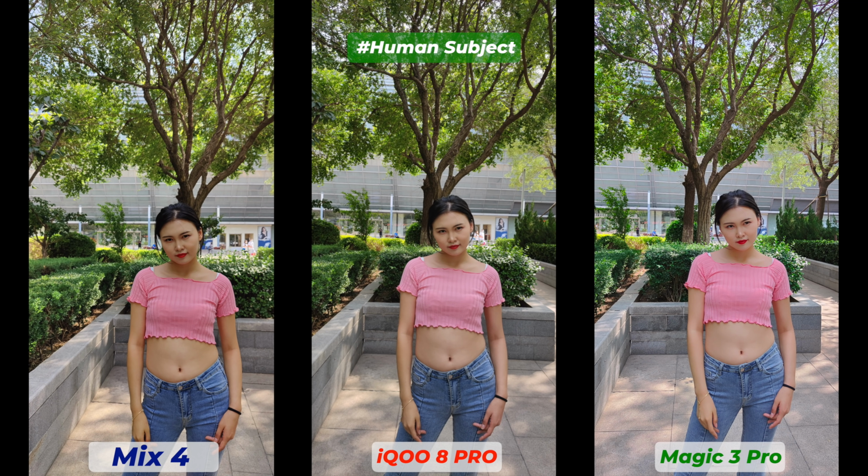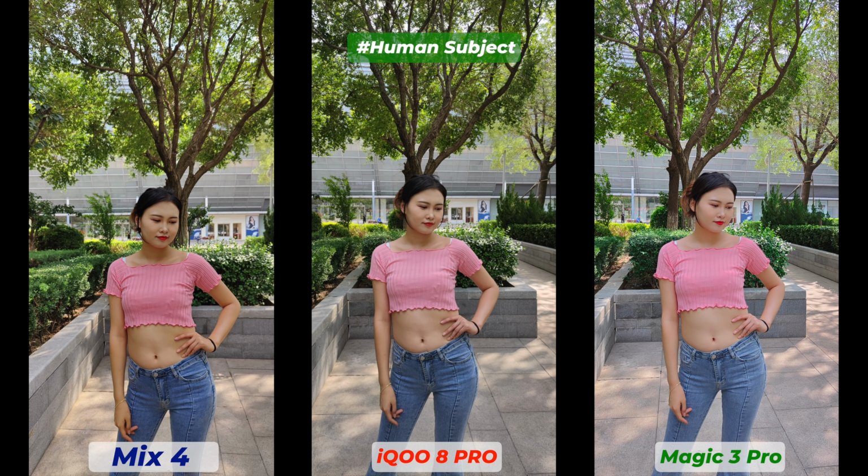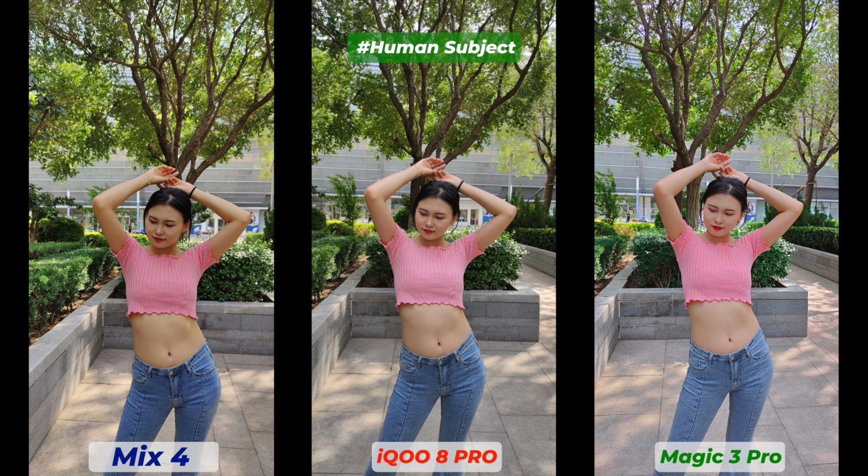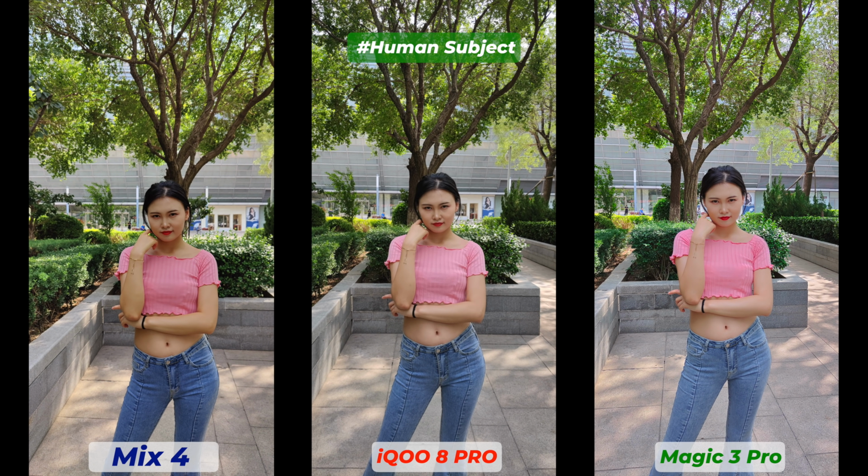Mix 4 has warm tone. Honor Magic 3 Pro and Vivo iQOO 8 Pro, in search of brightness, increased highlights. iQOO 8 Pro and Xiaomi Mix 4 exposure seems to be a bit better than Magic 3 Pro. Unlike the portrait photos, iQOO 8 Pro doesn't have that correct skin tone and dynamic range is also not as good as Xiaomi Mix 4. It is very difficult to judge, but if you consider all the aspects, then I would go with Xiaomi Mix 4. But it is for sure, iQOO 8 Pro isn't far behind. I'm a bit disappointed with the performance of Honor Magic 3 Pro.